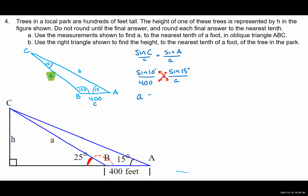So we got A times the sine of 10 is equal to 400 times the sine of 15. Right? A is being multiplied by the sine of 10, so let's divide. So we could cancel that off. So we got sine of 10, top and bottom, they cancel. Whatever you do to the left, we've got to do to the right. All right, so we got A is equal to 400 times the sine of 15 degrees, all divided by the sine of 10 degrees.